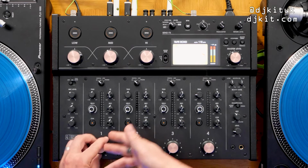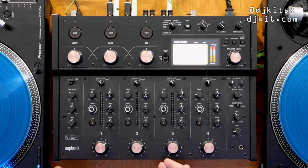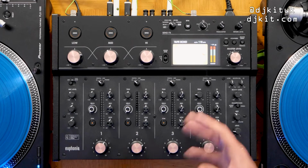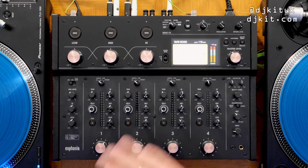I just want to say about these rotary pots, they're a great size. They're not too massive, but they're big enough to get a good grip on. They've got a nice rubber grip around the outside. The rose gold finish, I mean, AlphaTheta, Pioneer DJ, they're really feeling that rose gold at the moment. We saw quite a bit of it on the Opus Quad as well, which I stand by. I think that should have been an AlphaTheta product, but let's not get into that. I'll go on a rant about that.